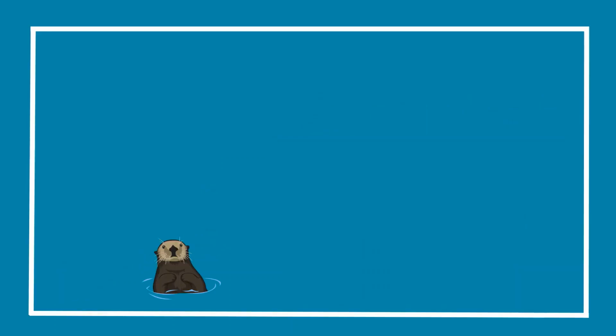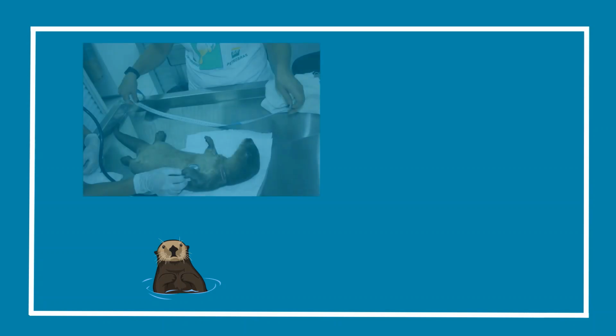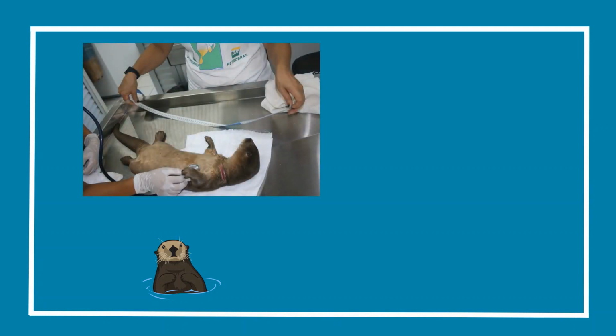On the other hand, implants, while more invasive than external attachments, result in less injuries once they are successfully inserted. Previous studies examined that the signs of discomfort displayed in sea otters after surgical implantation fades after 18 hours.